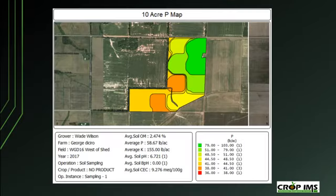So in my area, the next slide, and what this is here for, if you're not intensively managing fertility the way that I am, most growers are pulling 1 in 10 soil samples. 1 sample out of 10 acres. Some are down to 5 now.